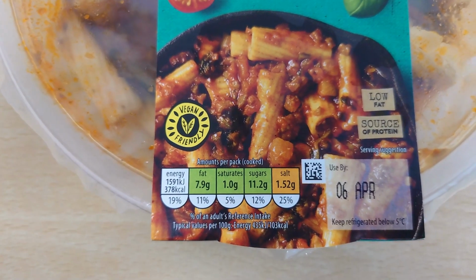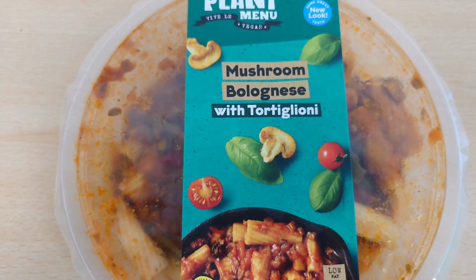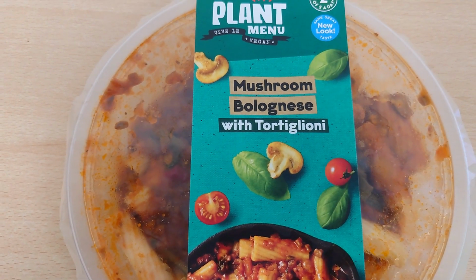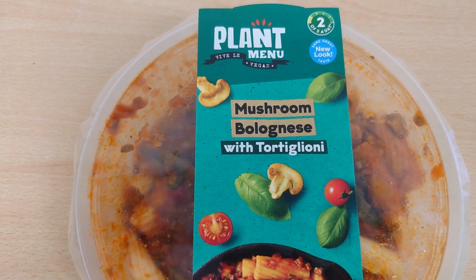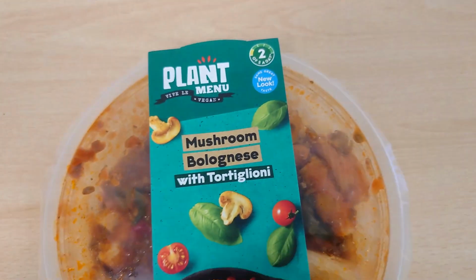Here is the nutritional information. It was cheap as chips from Aldi in our Aldi vlog that we uploaded last Friday. If you saw that, you will have seen that I picked this up for a lunchtime taste test, as well as a couple of other bits.